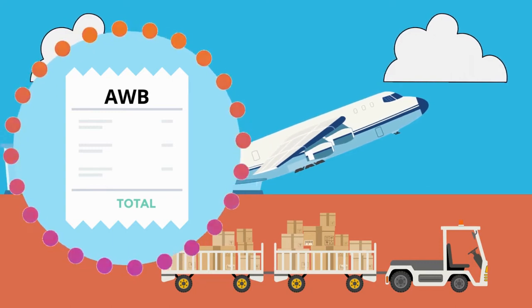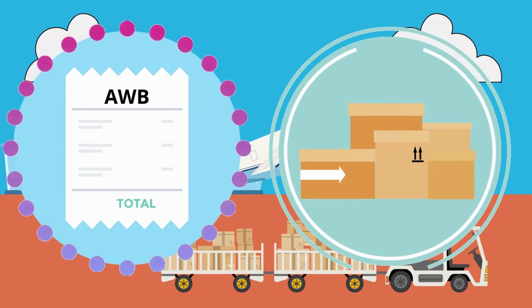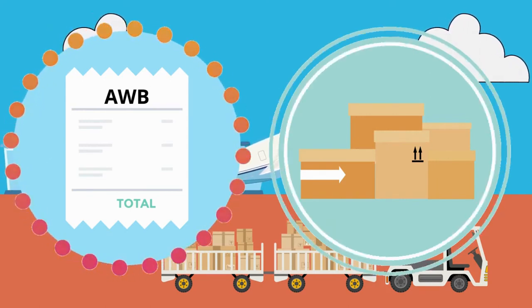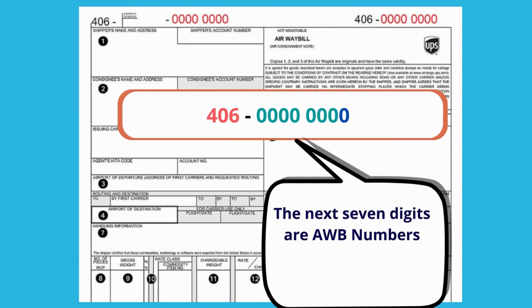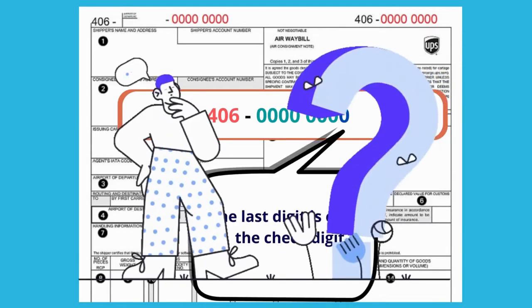An air waybill or air consignment note is a receipt issued by an international airline for goods and evidence of the contract of carriage. It is a document of title to the goods. You can see the air waybill number right here. The first 3 digits are the airline prefix, which IATA has assigned each airline as a 3-digit number. The next 7 digits are the air waybill number. The last digit is called the check digit.